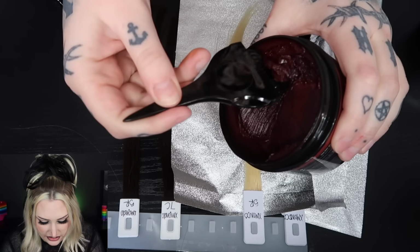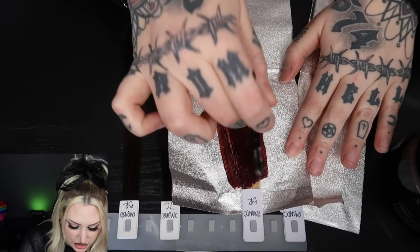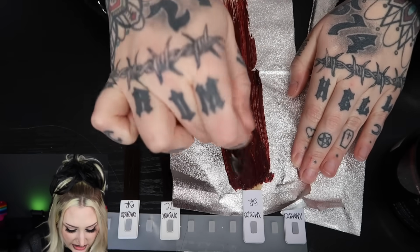All right, going into the red. This one, oh my gosh, you guys, are you kidding me? This is the most gorgeous auburny red. It almost has some like cowboy copper vibes to it. It is really, really pretty.